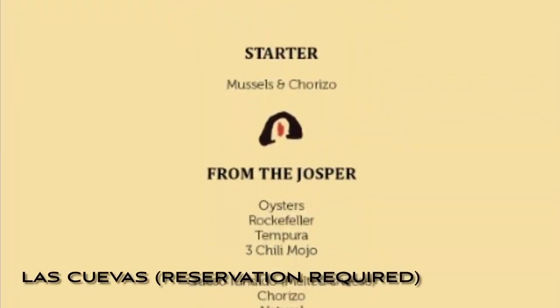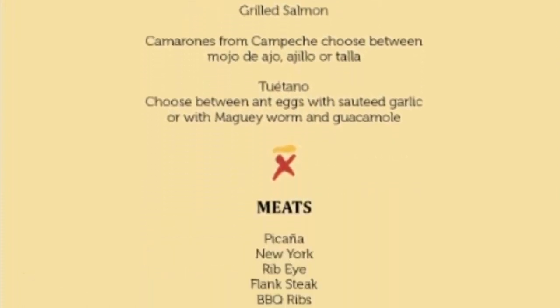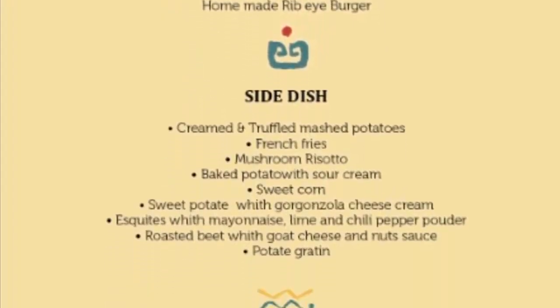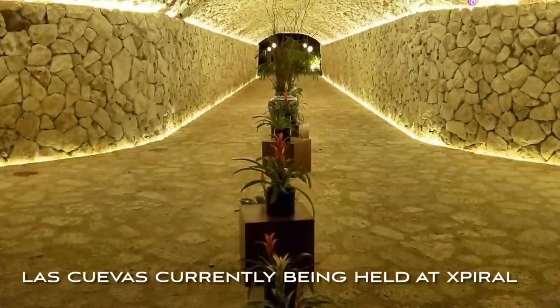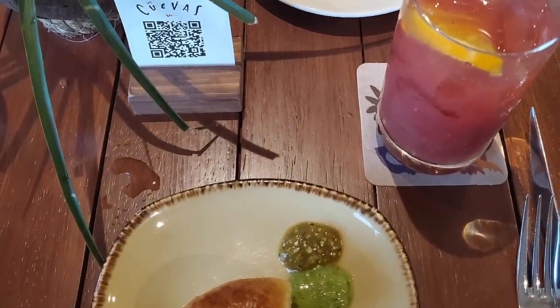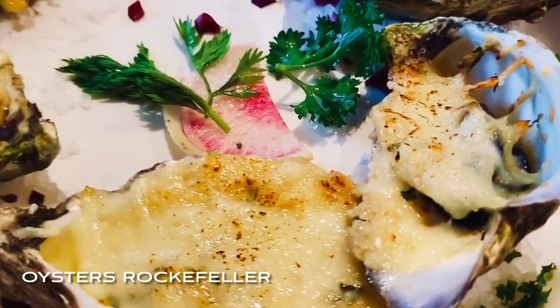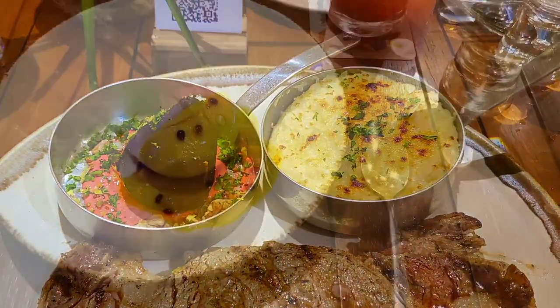Las Cuevas is their main grill restaurant. They also offer a large buffet option, and it is currently being held in the Spiral building. So it has a gorgeous view of the beach, and I would recommend this around sundown. These oyster Rockefellers were absolutely delicious, and the steak was cooked to perfection.